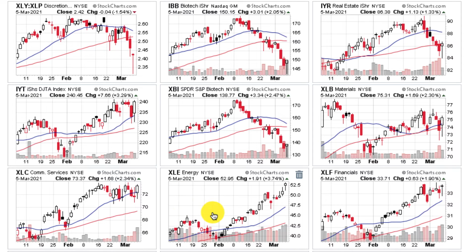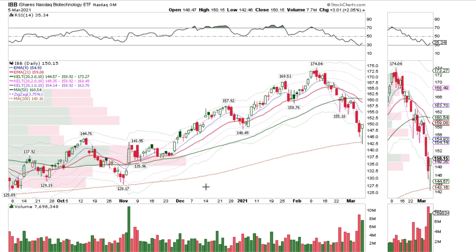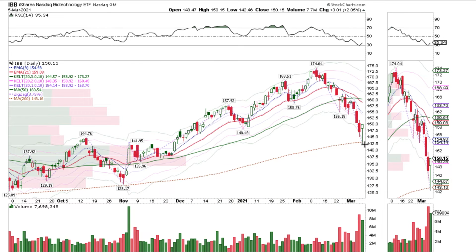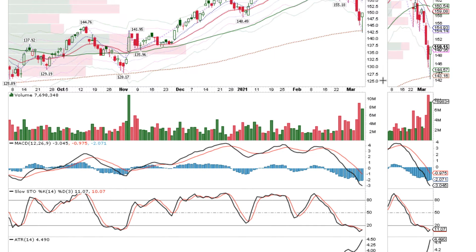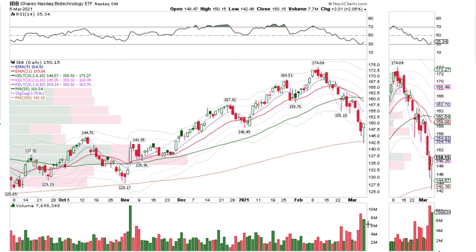Materials, communications, energy, financials look strongest, in addition to the industrials, and retail regaining some strength. We're also watching for biotech, XBI, IBB, and LABU. Particularly interested in a follow-through on this bounce off the 200-day moving average with RSI oversold, looking for a push higher. Stochastics turning, giving us a nice bullish signal. So we just want to see confirmation on Monday and Tuesday.